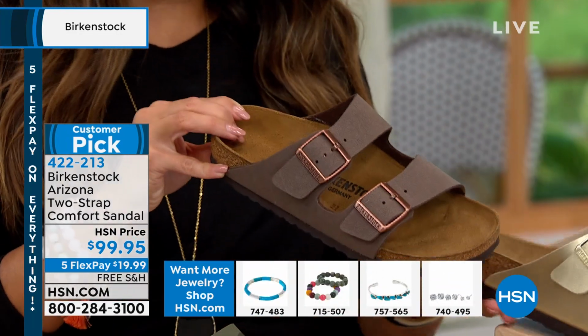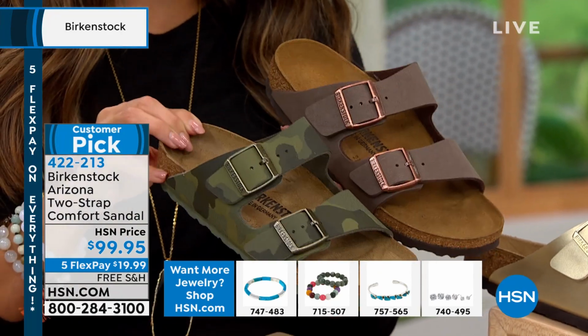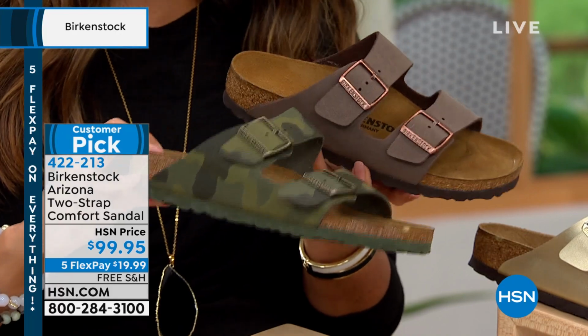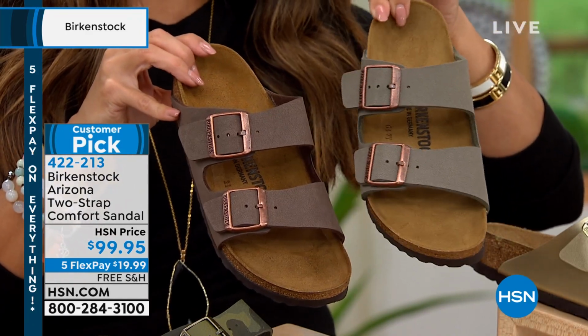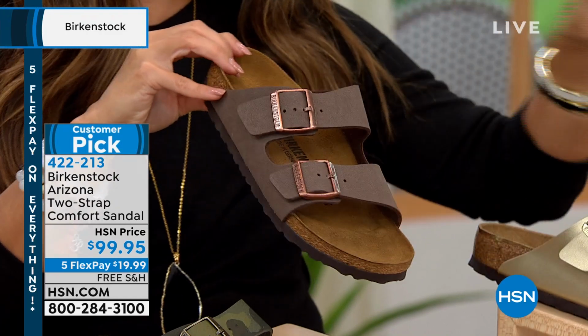Again, I will mention this for you, the mocha and the khaki. These are the most popular, and they are very, very limited at this point, but two also great options. The mocha is a classic color for Birkenstock. It is another perfect neutral. I'll show you, stone is a little bit more gray. Mocha has a little bit more brown to it. So two beautiful options for you.